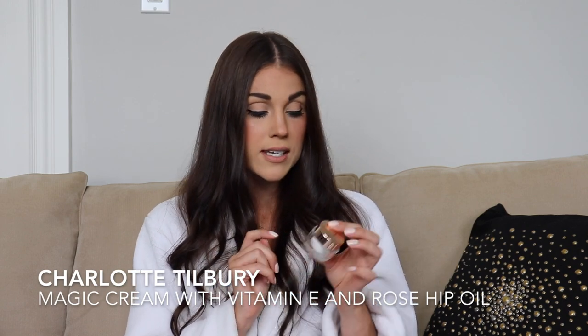So this one is the Charlotte Tilbury, and this is the Magic Night Cream. So it's an instant beauty sleep in a cream elixir. This product, personally, I use only in the winter time. It is a little bit more of that oily texture. I find it is very thick, so a little goes a long way, but I do love this product. So this is why I'm talking about it. This is definitely something that I would get or invest in. It's a great, great product.